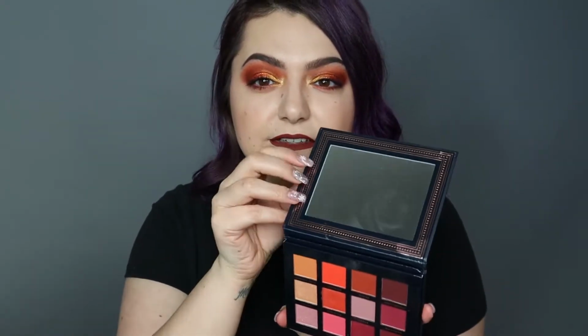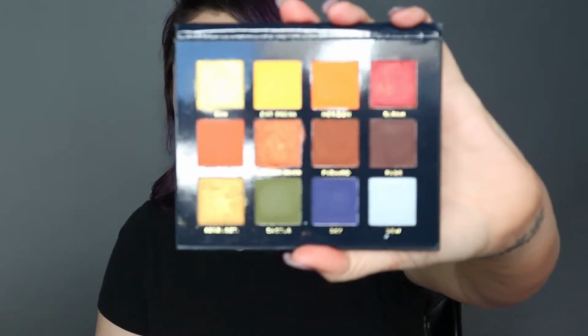Both palettes look pretty much the same on the outside, and then have a little mirror, and then the beautiful, amazing, oh my god, look at this. Okay, so anyways, the other palette is the Vintage Dawn palette, so it's the same size as the other one, and they both have 12 shades in here. If this isn't a Raeann palette, I don't know what is. Raeann palette right here, 100%. Look at this palette.